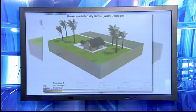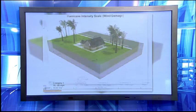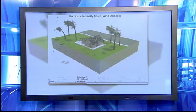Now, let's look at the intensity. Starting with a category 1, some of the leaves may fall down, and the trees will remain standing and our houses will remain standing. But if it is shaky, it may fall, but we don't expect a whole lot of disaster. Going to category 2, the roofs start to get affected. There are more leaves, and the weak trees start to fall down.